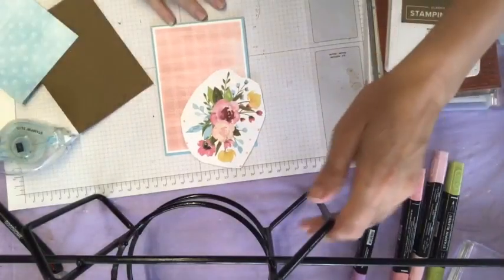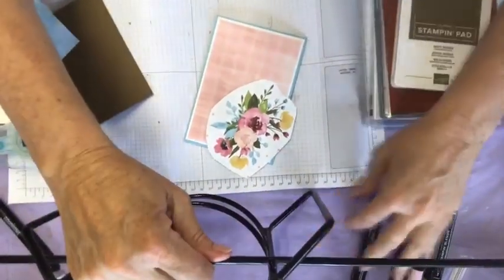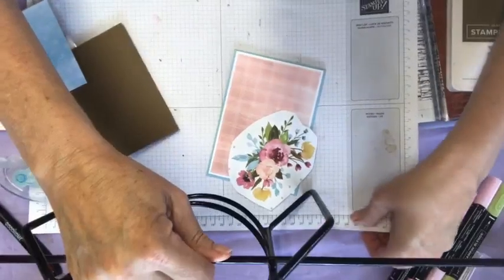So let me just, I see that you're actually seeing a lot of the table without seeing what I'm doing here. So let me just adjust this, put this through there like that. There we go.